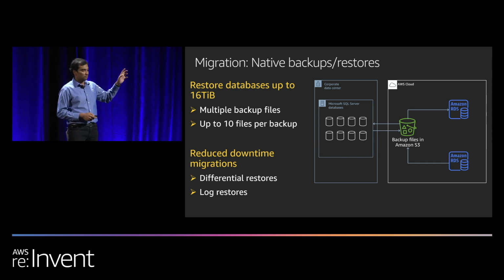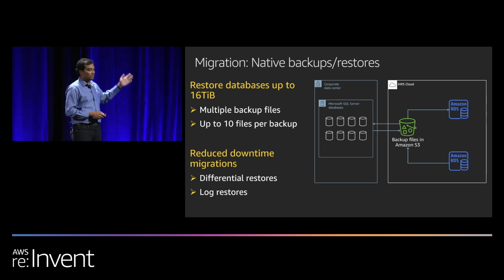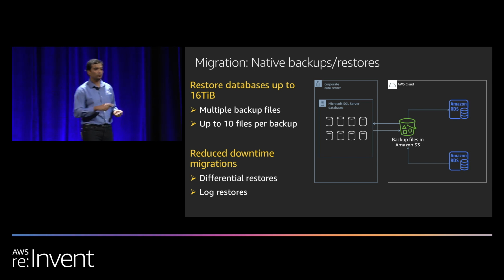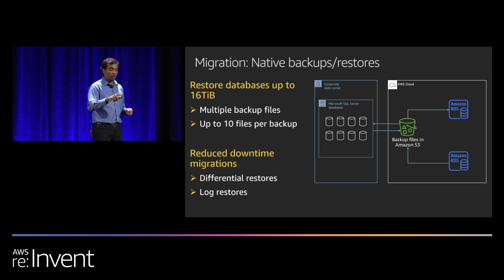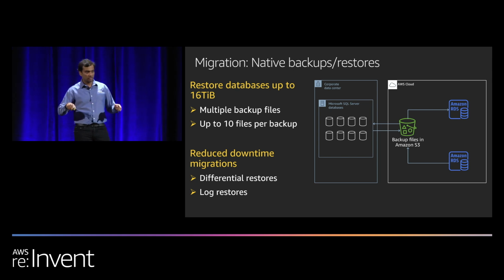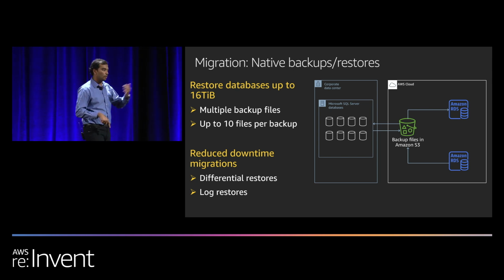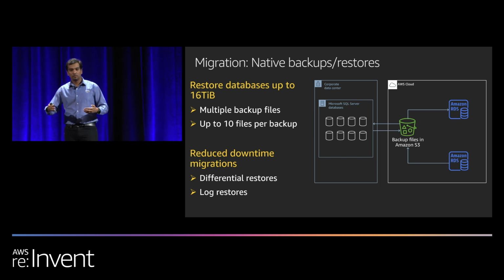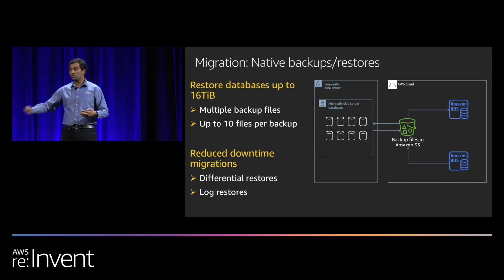For a normal migration, the gray is your on-premises SQL Server instances. You can just do database to disk, and all the backups can then be uploaded to Amazon S3. Once in S3, you connect to the RDS instance, you call a stored procedure, and we restore that from S3 onto the instance. Now, we have taken that same thing, and we have new procedures to also do a differential restore and a log restore.